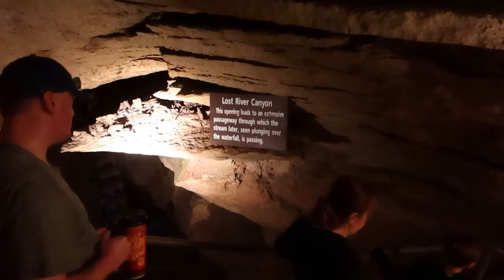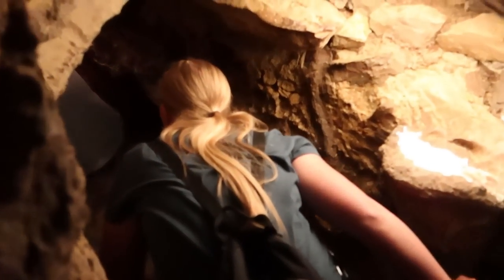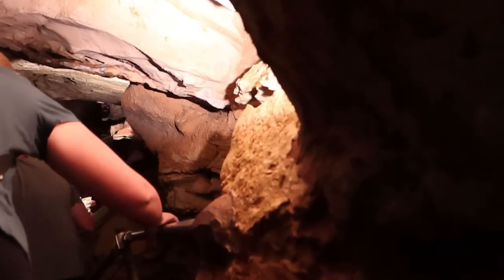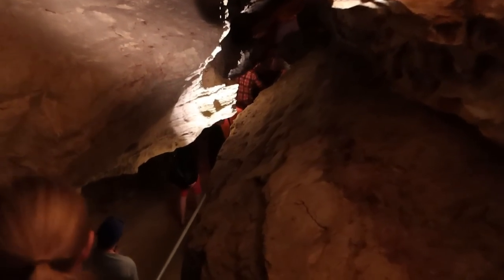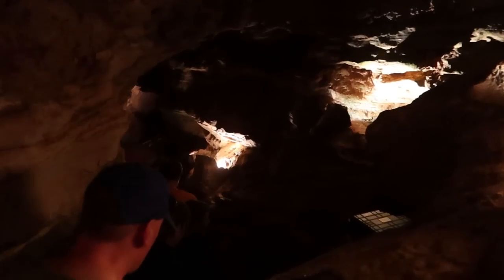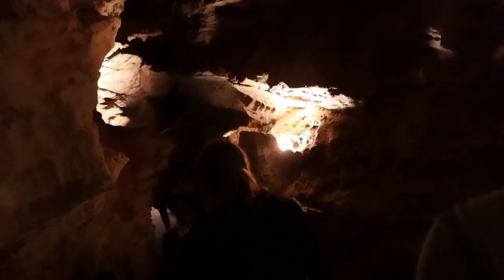The Lost River Canyon. Extensive passageway. Wow, what an experience. Literally crawling through the tunnels there. What an experience. Hundreds of feet underground. And we just keep on heading down here in Marvel Cave, Silver Dollar City, and we're going down to the lowest point now. And yeah, they've got defibrillators down here as well, just in case.